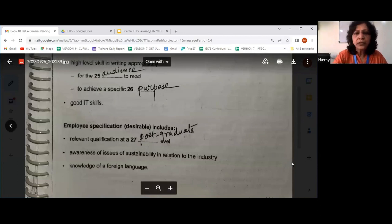Now let's go to the next section, section 3. So we've completed questions from 15 to 27. We're going to move to the third section, which contains questions 28 to 40.